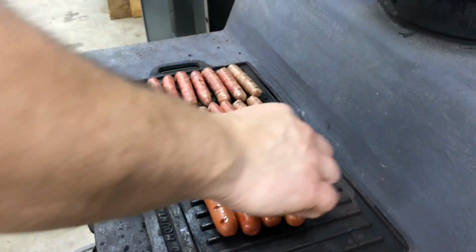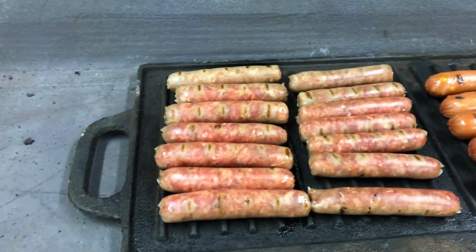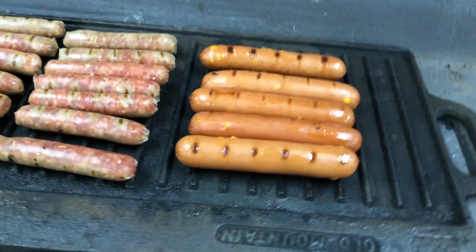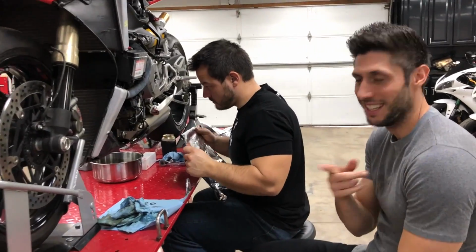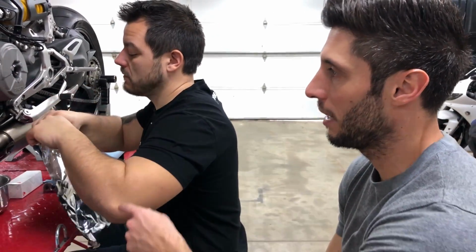So while we let the oil drain, you want to make sure you let as much oil out as possible. We're gonna flip our wieners. You filming? All right, so we let the oil drain for a while. It's still dripping a tiny bit, but I think we got most of it out.